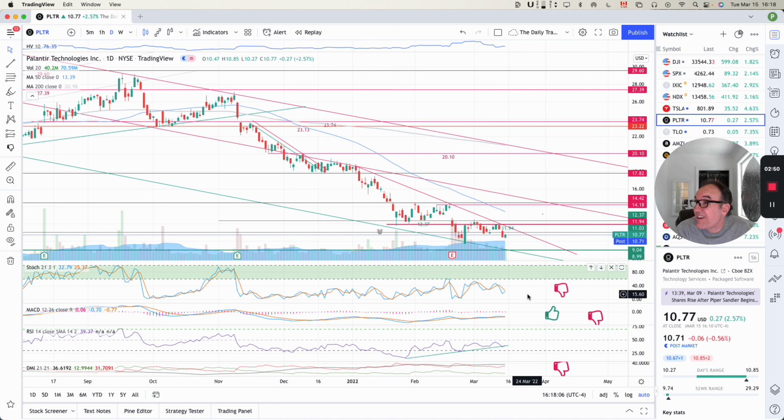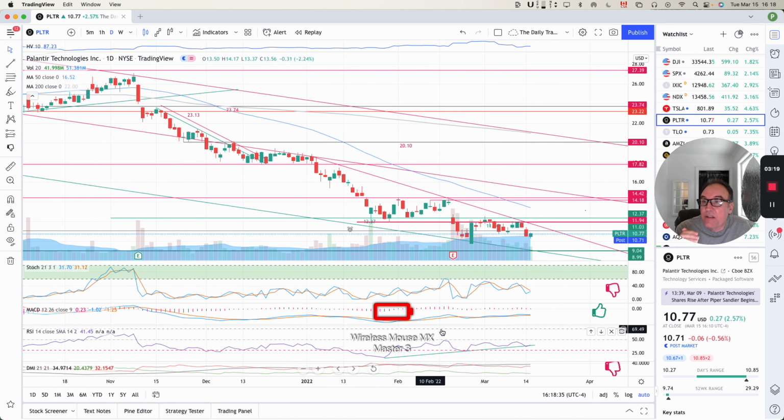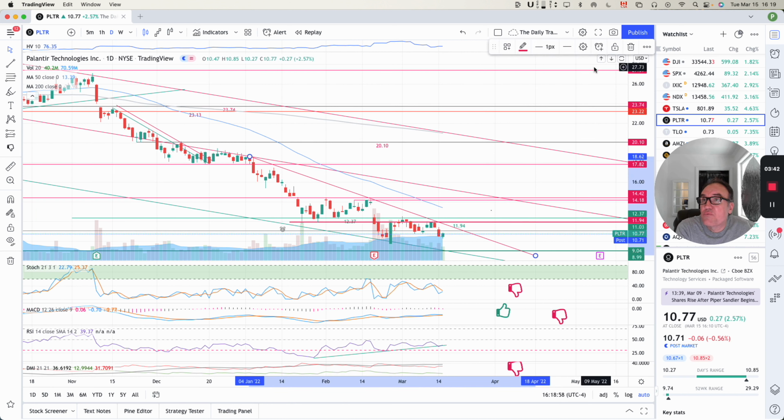So stochastic at 22, still very low. MACD still broken over bullish, and our RSI that is trending up because it's making higher lows broke the support on Friday, but now came back above support today. Maybe that's a sign that we are going to recover at some point. And DMI is also quite bearish. Nothing much to see here until we break this resistance right here.